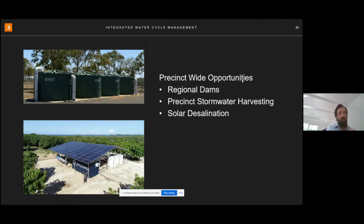And interestingly enough, if you remember back to the presentation that Mark gave earlier in the week, where he was talking about how we provide power to the site, and there was some discussion about hydro, the two may actually go in line. So if you were to talk about stored water for potable water usage, you could also talk about using that to create hydroelectric power. So that's SAMS, precinct stormwater harvesting.